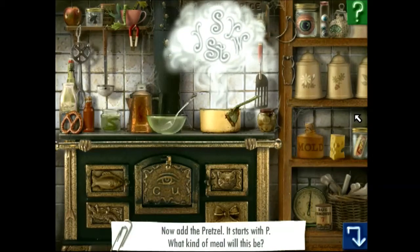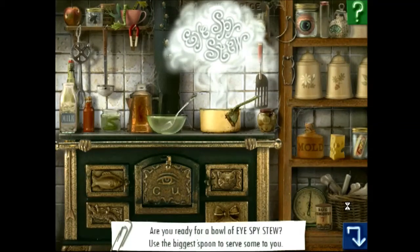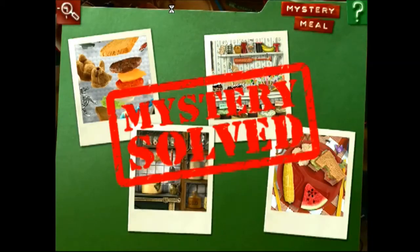Now add the pretzel. It starts with P. What kind of meal will this be? Finish with a jar that has three eyes to see the name of this tasty surprise. Are you ready for a bowl of I Spy stew? Use the biggest spoon to serve some to you. This mystery is solved.